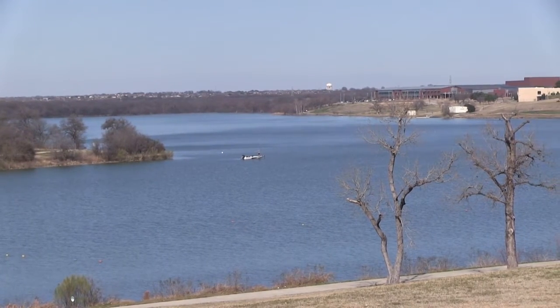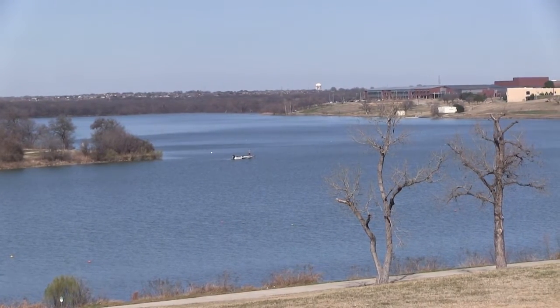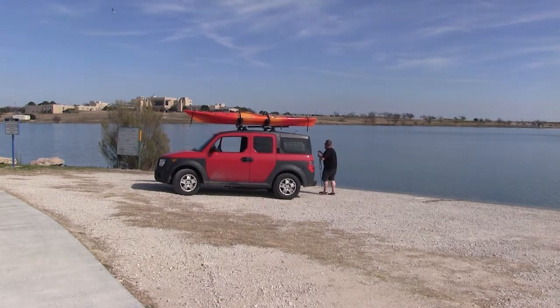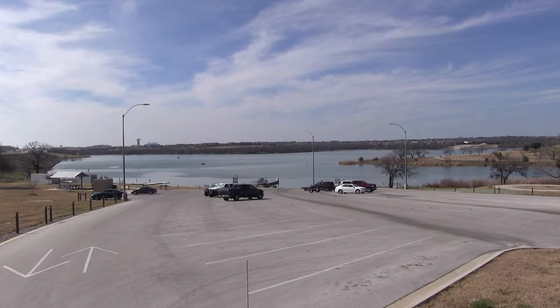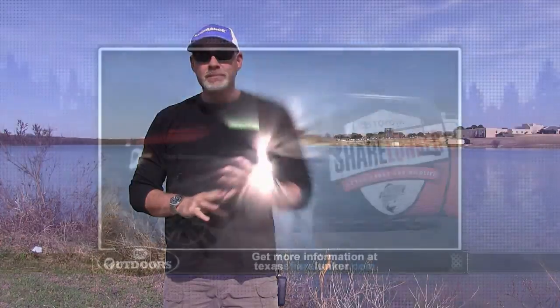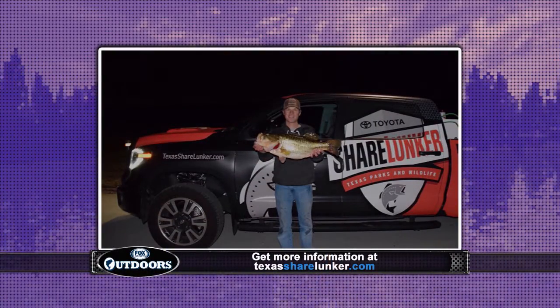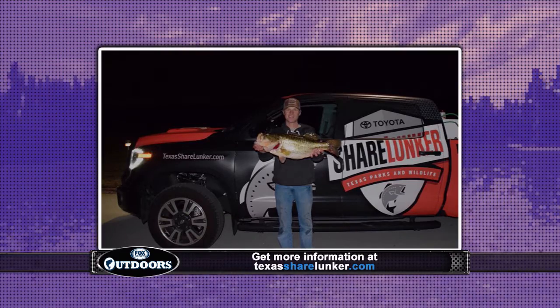Now this week we've come to Little Marine Creek Lake, located just north of downtown Fort Worth, adjacent to the community college campus. This is a small lake that's very popular with kayakers due to its diminutive size, but also popular with the bass anglers due to the giant fish it produces. Back in January, Marine Creek gave up a 14.57 pound bass to be the first entry in the 2019 Sharelunker program. Now the two things you want to know about this lake: its features are pretty much shoreline vegetation and reeds or offshore underwater structure.